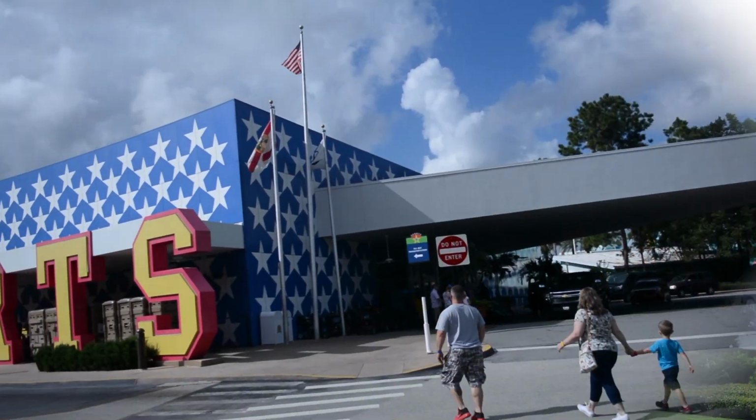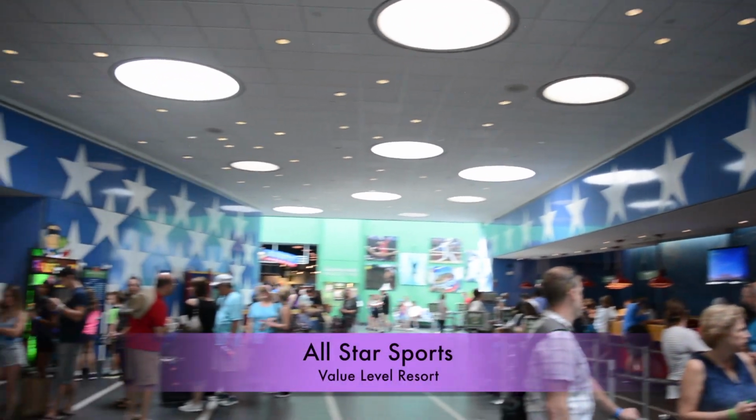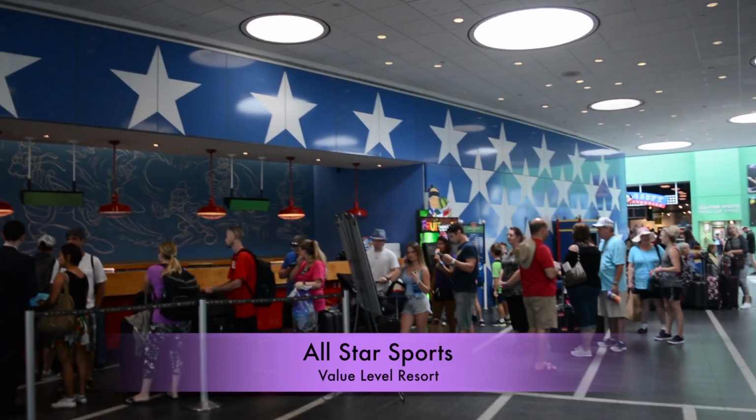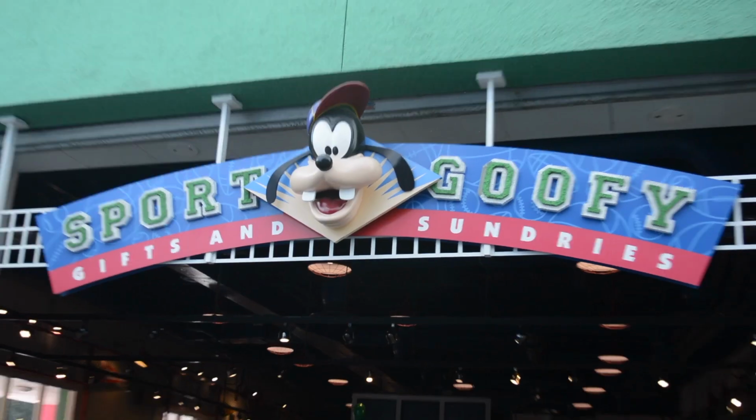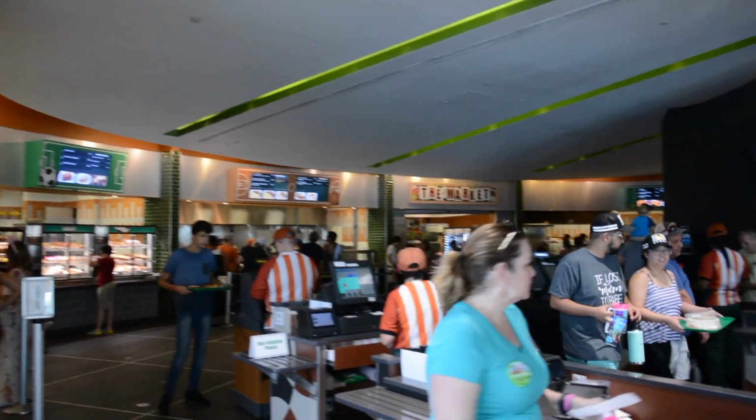First off, we're going to start at All-Star Sports. It's one of our value resorts here on property and it is sports themed. The lobby decor features a lot of athletes, as well as there is a gift shop where you can get all of your basic park needs.